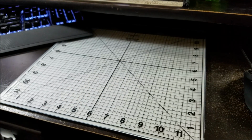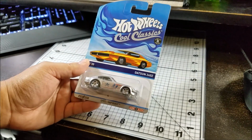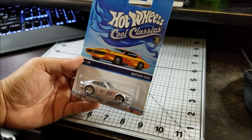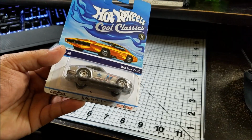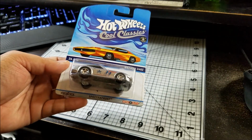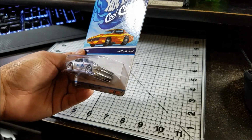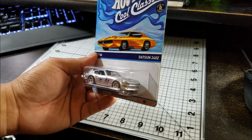Next one, I think some of you might like. I found the Datsun 240Z Cool Classics. There you go, this one I was pretty happy to find. Look at that. I like the Spectra Frost paint. Metal body and metal base. That's a pretty good one. I love the 240Z design. I don't know how old it gets. It's still one of the best design cars ever made for me.